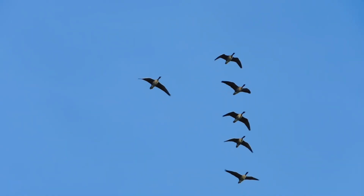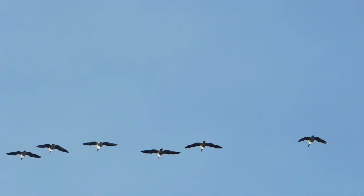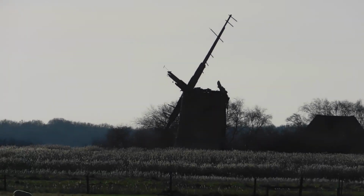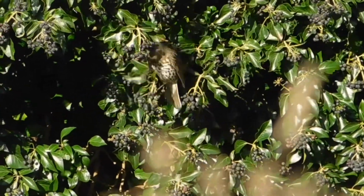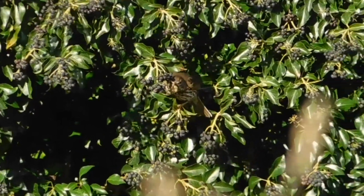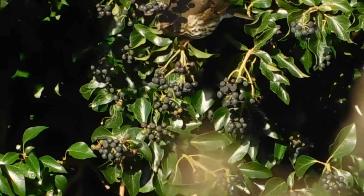They're now looking for somewhere else to land, and I think they're going to come down beside Brograve Mill, the mill built by Bernie Brograve in 1771. I've now moved on to Waxham, where there is a bush of obviously delicious tasting berries because the thrush and the blackbirds are just devouring them as fast as they can.